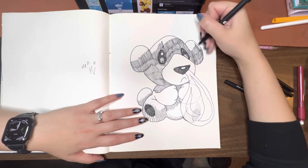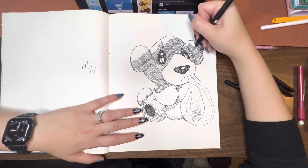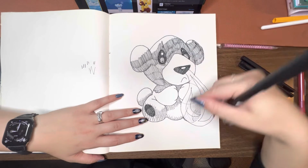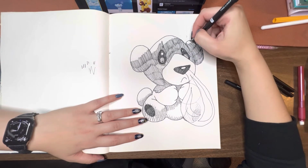After I fill this area in, I'll do some more shading in the areas that would have shadows to show some of the difference in the areas. And then we'll do the nose, and we'll probably be done. Actually, we'll do a little bit in these areas too, and then we'll be done for today. Oops.